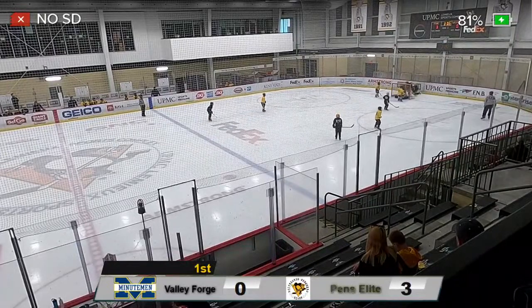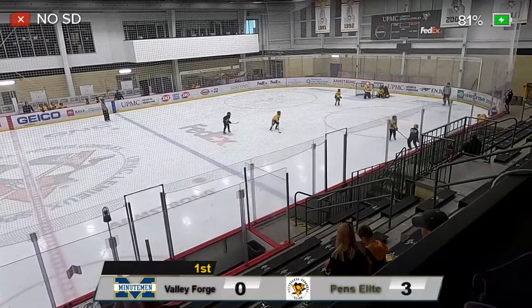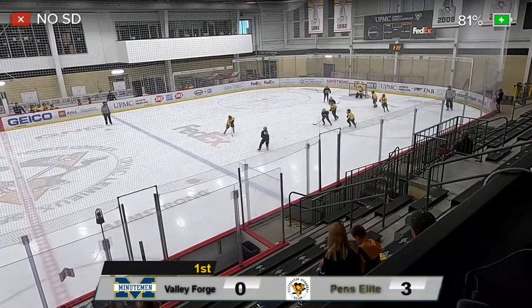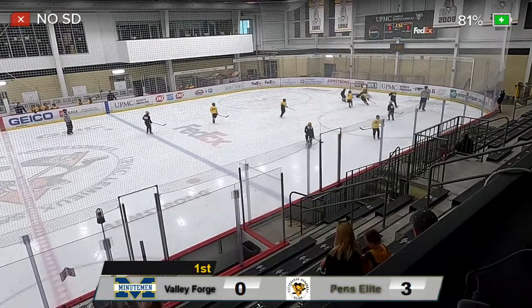Trying to come out with it. Lewarchuk. Kicked over to the corner where Lohr will give chase. Down goes a Minuteman, and Lohr gets possession. He comes out in front, sends a backhander off a Minuteman player, and it's kicked out to the half wall where Valley Forge tries to break it out. It's cut off nicely by the Pens defense.